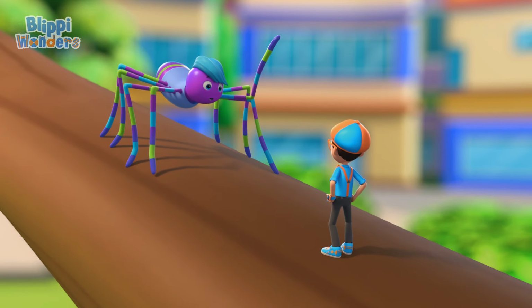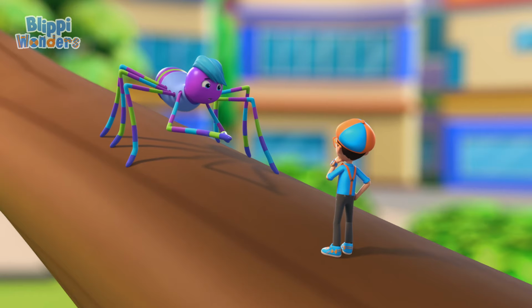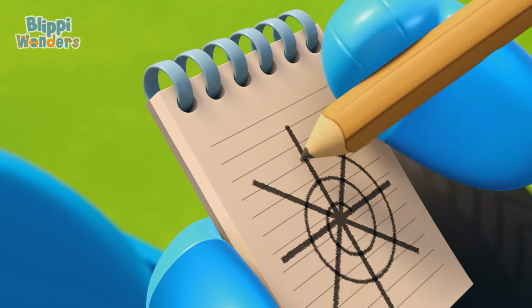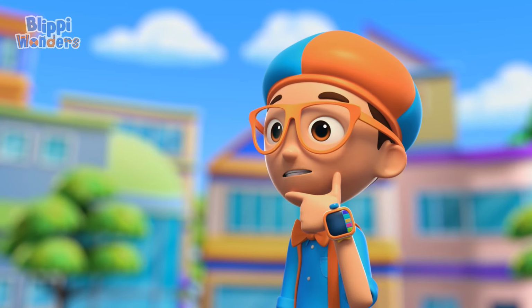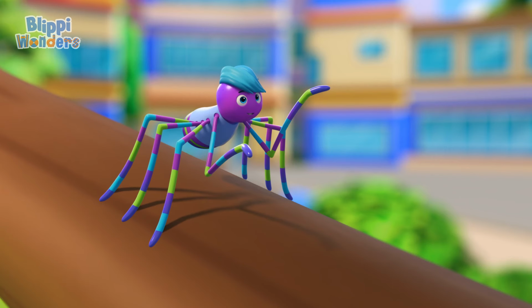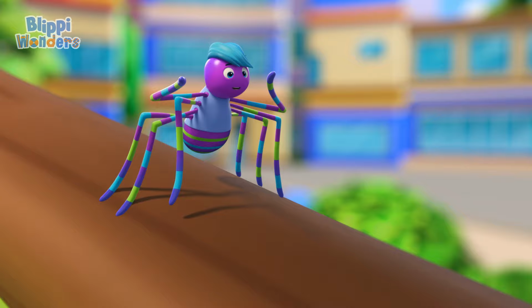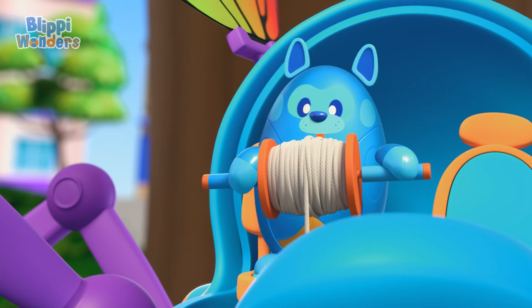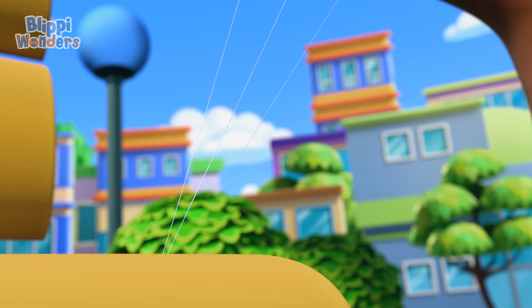Blippi, you can be my holder and tester. My web will be a circle-shaped design with some triangles in the middle. What kind of string do you use to make your web? I use silk strands that I make myself, and they shoot out of my stomach. To a spider or bug, these strands are as strong as steel!